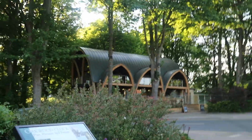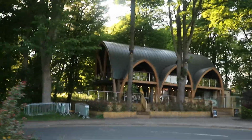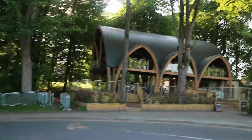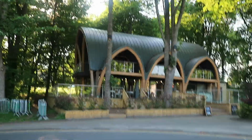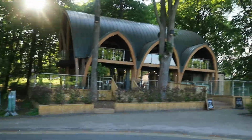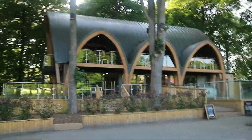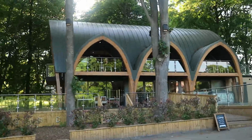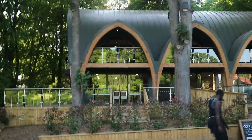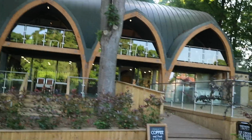I'll just take you outside. We've also been there a couple of times. It's a very interesting looking building that has been done. We haven't been there during the day at all, but we have been there on evenings a couple of times. And it's got a seating area outside, downstairs and upstairs, and it's quite wonderful.